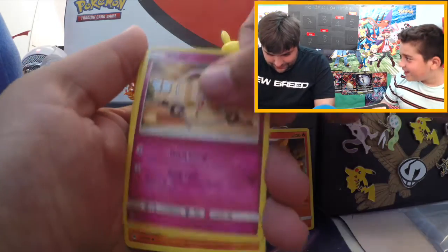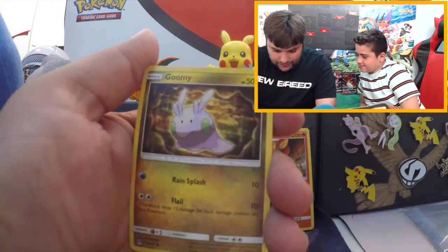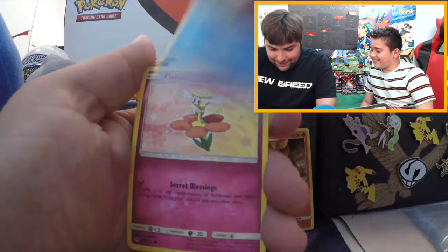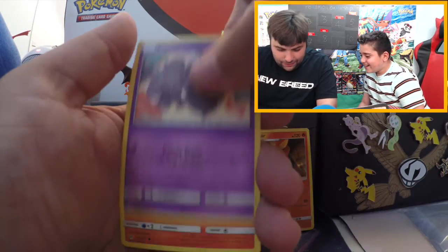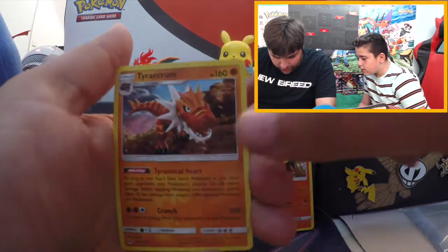Here we go. Cliffiki, Gabite, Hoopa eating donuts. That's maybe what you should focus on, bud. Jupiter, Flebebe, Esper, Fennekin, Froakie, and it's a whole Tyrantrum.